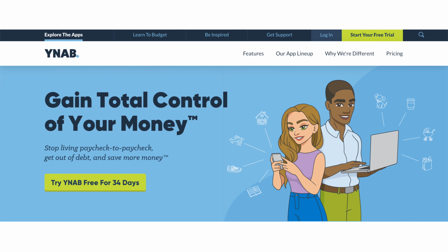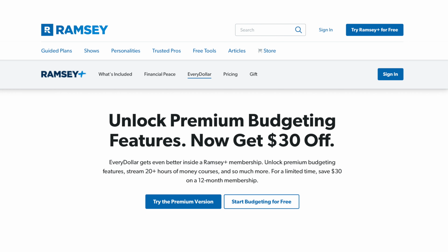On the paid app side, we have You Need a Budget and EveryDollar. They're paid services. EveryDollar has a free version that you have to manually enter your transactions.